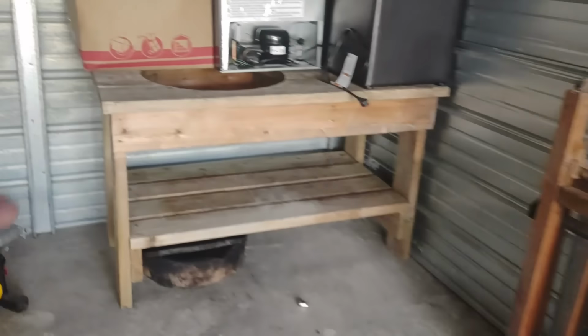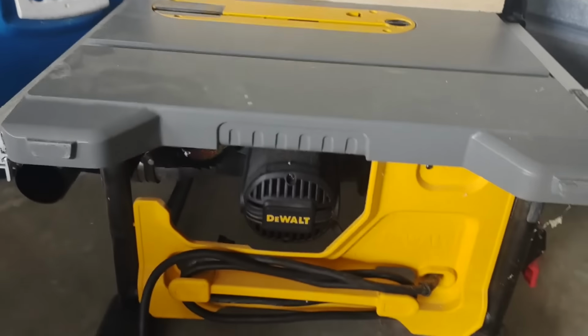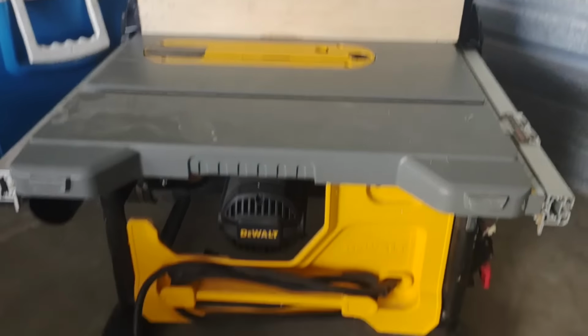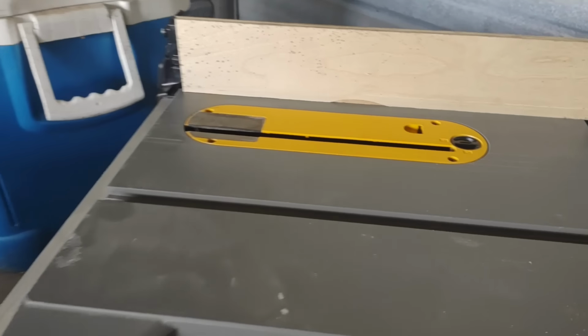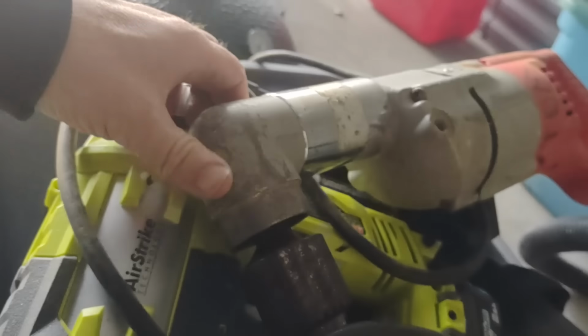And then back here, trying to clear this stuff here. I don't know what's in these boxes yet. Mini fridge. I don't know if there's anything in those yet. But there was a DeWalt table saw on top of all the other tools we've been finding. Looks pretty nice. Also, this was sitting on over here near this. This big Milwaukee drill. Look at this angled drill.